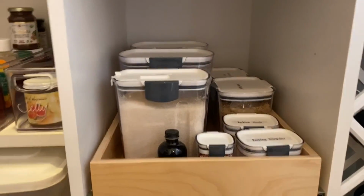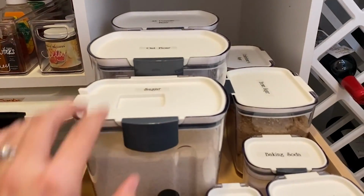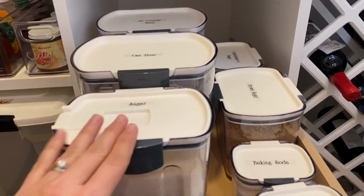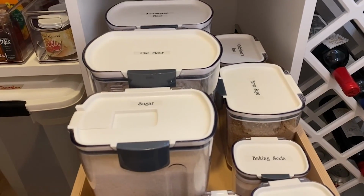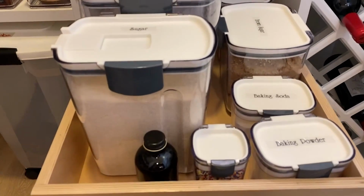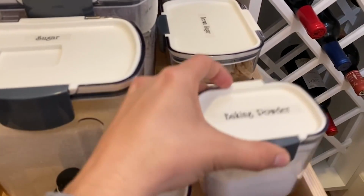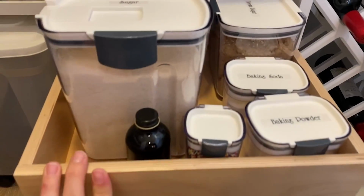Last but not least, the baking section. I used these awesome Pro Keeper containers, which are airtight. They have lots of super cool functionality. I've got my all-purpose flour, my oat flour, my sugar, brown sugar, powdered sugar, baking soda, baking powder. I'm kind of obsessed with these little ones. They're great. Anyway, those all fit here.